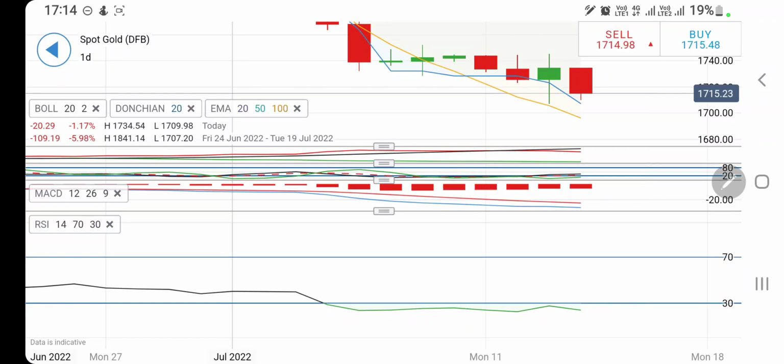Below 1708, you can expect it to drop below 1700 levels. Then I will be looking forward to 1698 and 1692 levels. I don't think it is going to drop till there, but these are markets. Anything is possible. Below 1708, go short. Above 1718, yes, till the time it trades below 1735 it can swing. So yes, go long at 1718, but expect it to get resistance at 1724, 1728, 1732 and 1735. Beyond that it will fly for 1745.